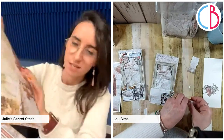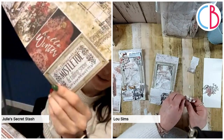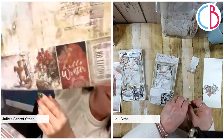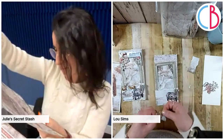Also on the first page there are those small ones. I think it's the one that you were using, mistletoe sentiment. I just found it, I was looking for it earlier, like where is that? Yeah, there you go. But they're papers that you need to spend time looking within all the time.